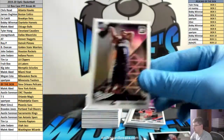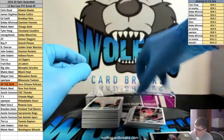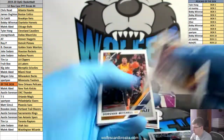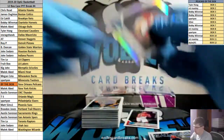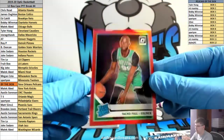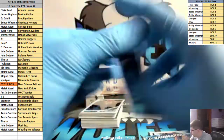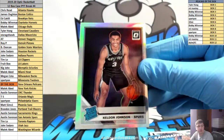Zion, the rookies. Orange, John Wall for the Wizards. Hollow, Jordan Poole, Golden State. Hachimura, Red Taco, 27/99, Celtics, nice, James O. Another hot hollow, Keldon Johnson, Spurs.